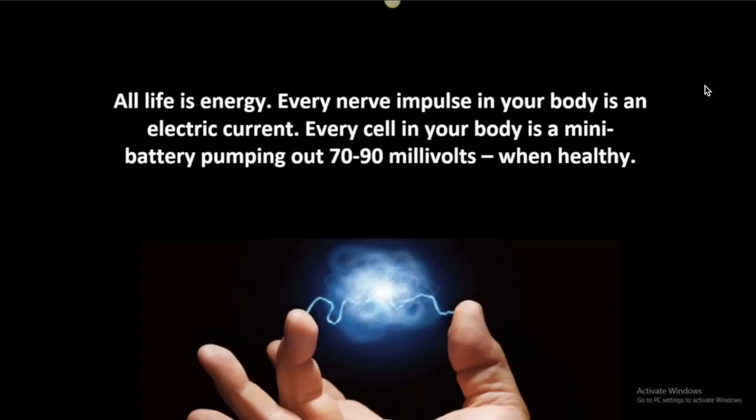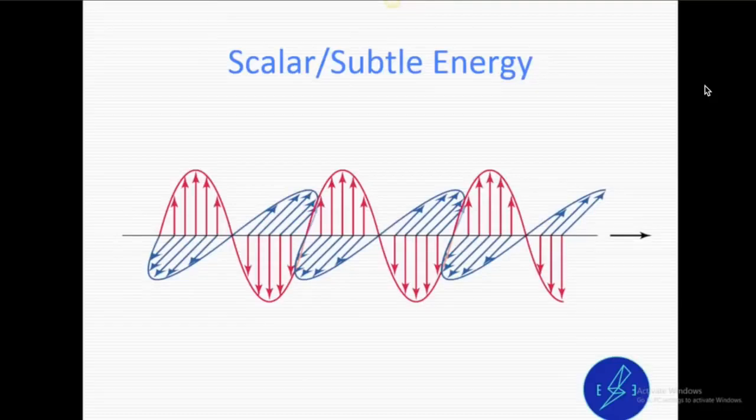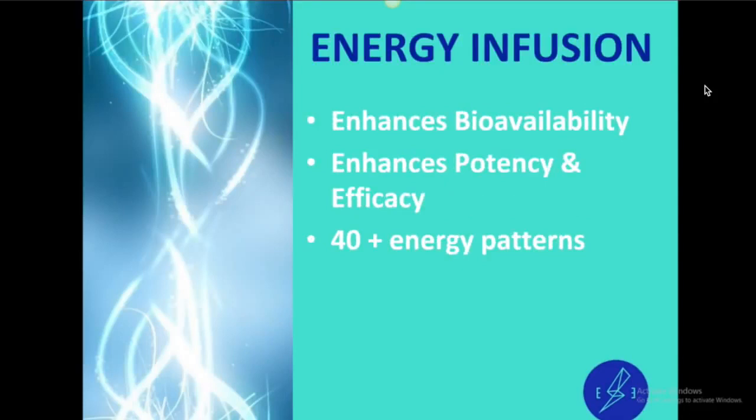Let's take a look at the nature of energy, which so many of us are kind of used to. Energy patterns that look like this. The nature of energy has particle and wave-like properties. The energy that we're using through this patented technology is called scalar or subtle energy. It's a very different type of energetic pattern. What he's found in his research is that the structures in every cell wall and the collagen network that comprises all the space between cells are capable of actually holding a charge. Which means if he energetically infuses the oils, they become much more potent.